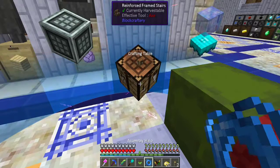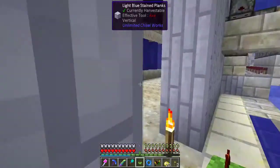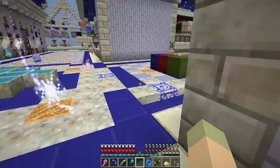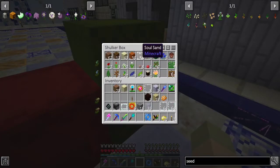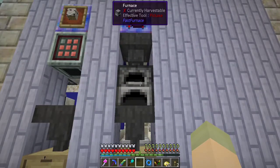Floating exo-flame. Exo-flames fuel furnaces using mana. You can stack these, but one will be plenty for our needs over here. And now we just need to put time in. Let's do 20 seconds. The reason I'm going slow is because there's only one exo-flame, so it won't really speed up the cooking process.